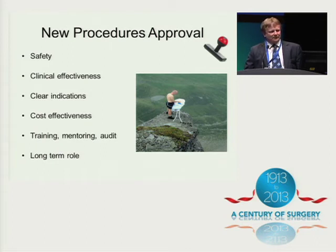So when we were setting this up, we went for our local new procedures approval, demonstrating that there was safety data, clinical effectiveness data, clear indications, which initially we've limited to ocular melanoma. Cost effectiveness is harder to prove with the data that's out there, but we are working on that. And a program of training, mentoring, and audit of our results before establishing whether this would have a long-term role in the future.